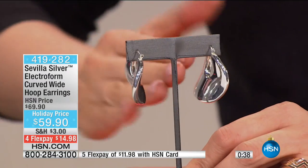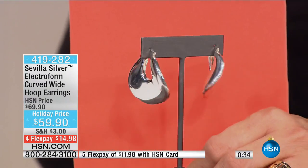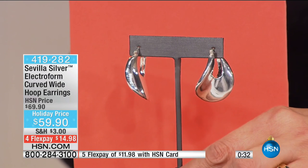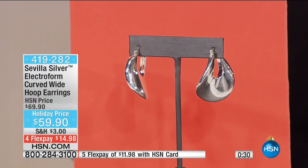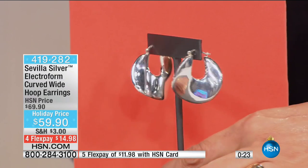You have the swirl that Paul's talking about, giving you that face full of light and reflection. And there's a modernity here. Fancy word for being modern. There's just such a contemporary look, but so timeless. Four monthly payments of $14.98.